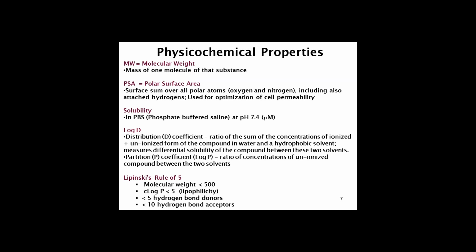Solubility, this will come into effect if you have to have oral dosing. Compounds need to be soluble enough to be permeable enough to get to the site of action, whether it's peripheral or into the brain. Log D is, we use it more frequently than log P, although there's a lot of calculations out there for log P, which is a really good estimate in the early stages of drug development. But log D is the distribution coefficient, and it's a ratio of the sum of the concentrations of an ionized and an unionized form of a molecule. So if you have an NH2, it can be ionized to NH3, or if it's OH, it can be ionized to O minus. So it's taking into account all of the polar type of properties that a molecule can have.